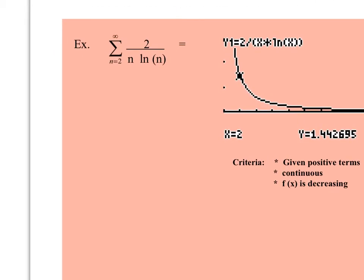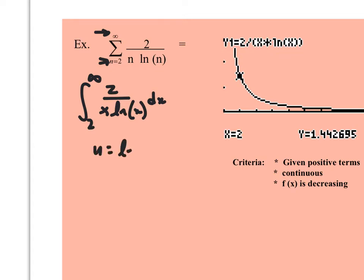Alright, so for example, here we've got this one. This looks like something I could integrate from 2 to infinity, right? I took the integral from 2 to infinity of 2 over n natural log of n dn. If you wanted to, you could write that in terms of x. Totally fine. 2 over x natural log of x dx. And I see a u substitution problem. I see u equals natural log of x. I see du equal to 1 over x dx.